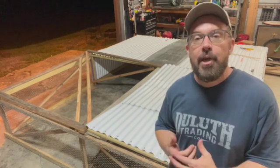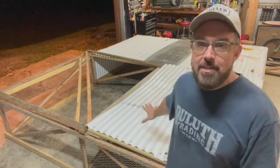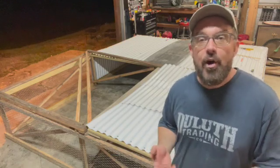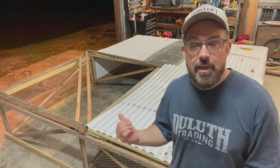As far as money goes, I had some of the wood here, but I did have to go buy some, and I did have to buy this PVC corrugated roofing. I probably have less than $200. I would say closer to about $170, $180. But overall, let's call it $200, 3.5 to 4 hours, and you too can put one of these together.